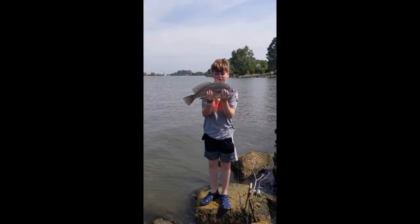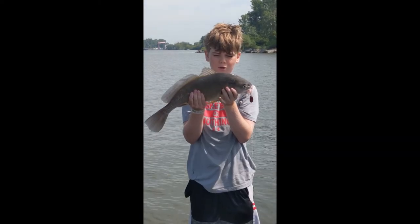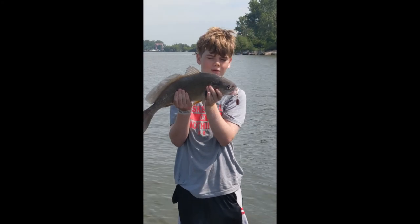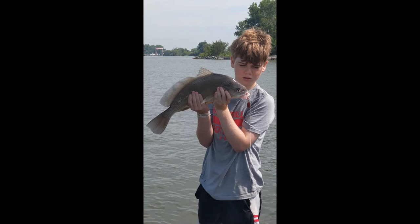Just got my first fish of the day. It's a sheephead, a nice sized one. We thought it was going to be huge, but it's still big. It put up a huge fight. I'll get the hook out and get a release.